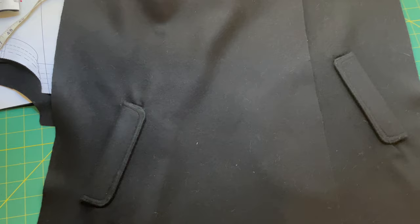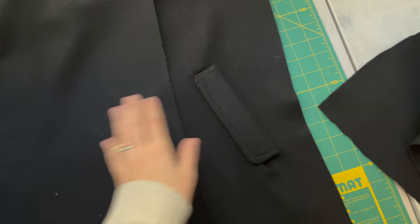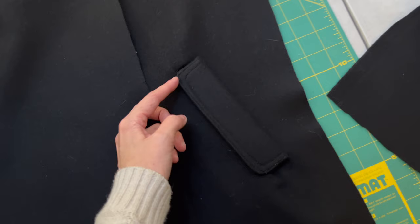About an hour and a half later, and I have completed a very big milestone, and that is my welt pockets. This was quite difficult to do since I'm using wool, because there's a lot of thickness here, and you can tell because my top stitching is really not the best. I even unpicked that and tried to do it again. I may at some point honestly take this out again and just do it by hand and see if I can do it by hand better.